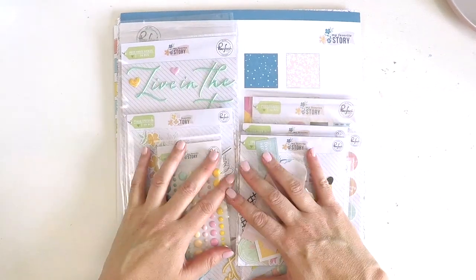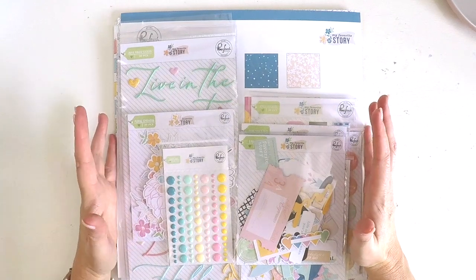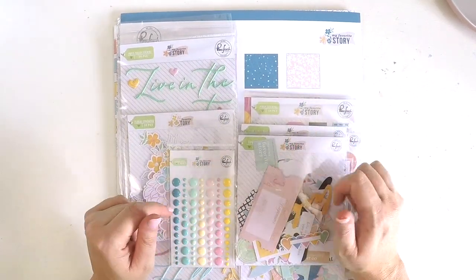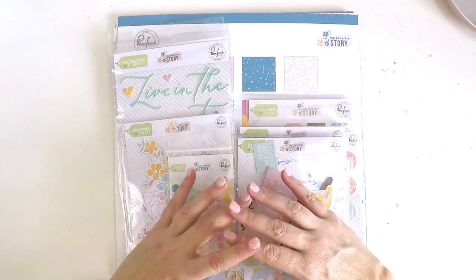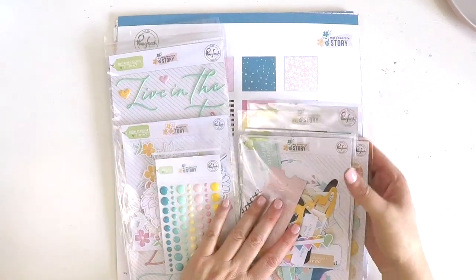This arrived yesterday to me, and as soon as I opened the box, I thought this one may have to be one of my all-time favorite collections from Pink Fresh Studio. The ideas just went crazy, and I really just want to share it with you guys.